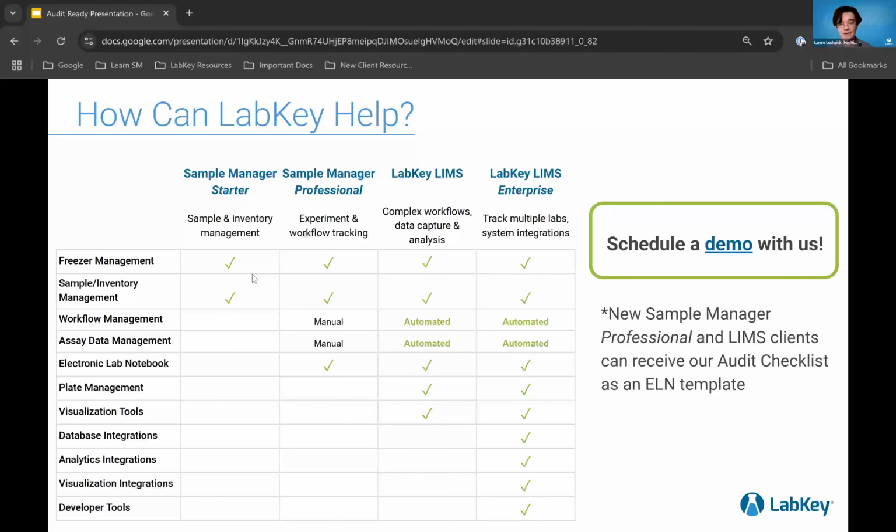So Sample Manager Starter is great for small labs who are just getting started. It helps with our freezer management, sample inventory management. So you can track the data related to those samples, so check-in, check-out events, where they are in their life cycles, and it has that full audit log.